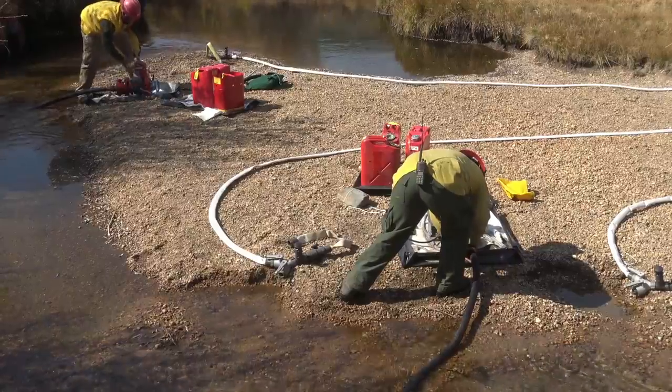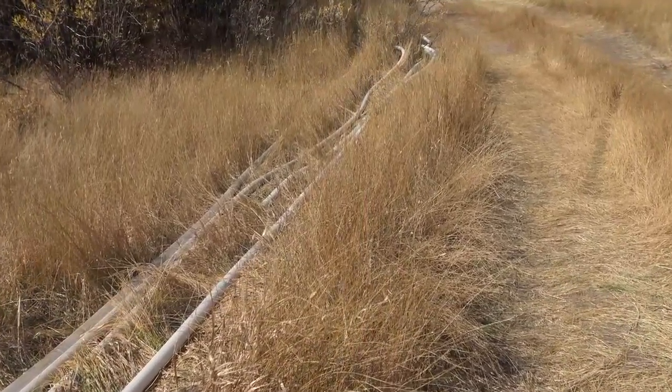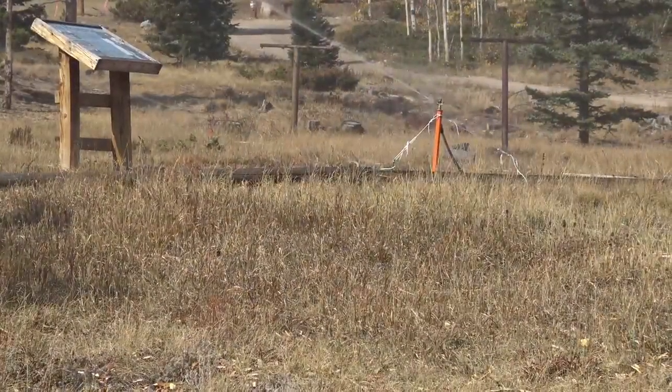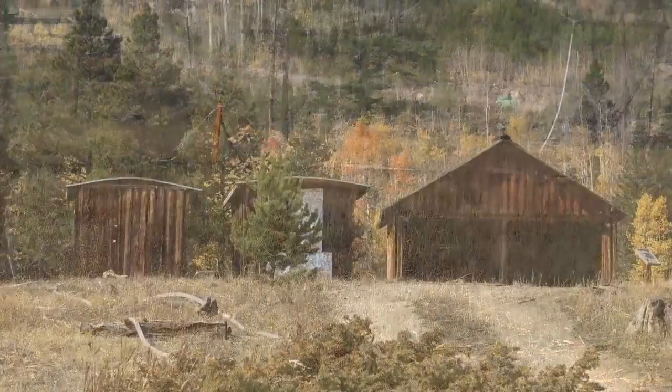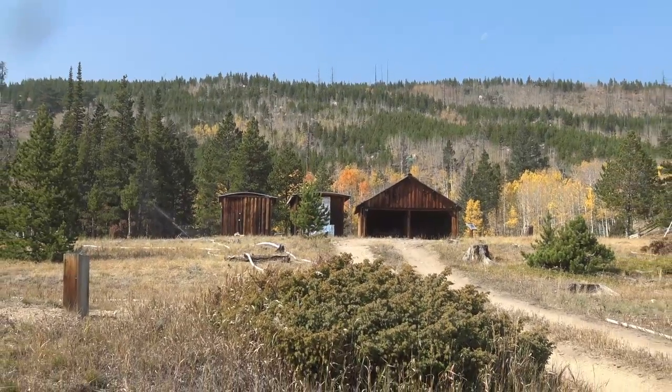So we have an inch and a half line that's spread out over, and then we have little spiders that go to all these little 3/4 inch garden hoses that feed all of these sprinklers. And then additionally, we'll have some attack lines that have been teed off, so we can use those. We can open up those nozzles, and we can knock down any fire as it burns up to us.